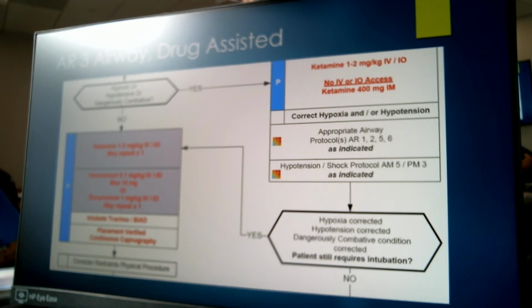I understand. Correct the hypoxia or hypotension, and then go to the appropriate airway protocols from that. If they're not hypoxic, hypotensive, or dangerously combative, then you're just going to go with 1 to 2 mg per kg IV or IO, and then you can repeat it 1 time, and then you can give back if needed.